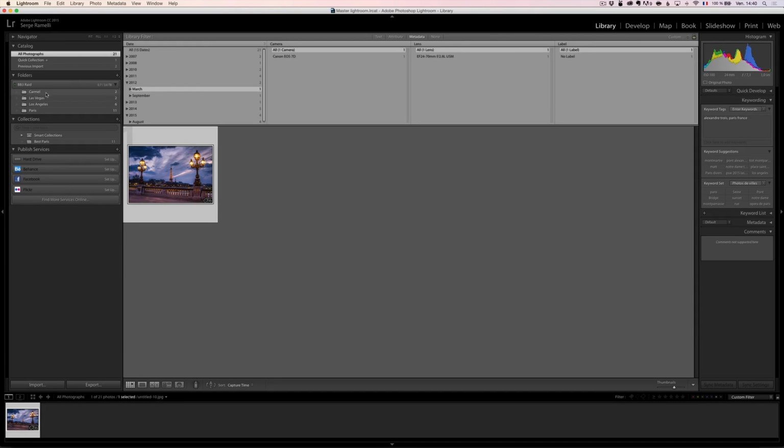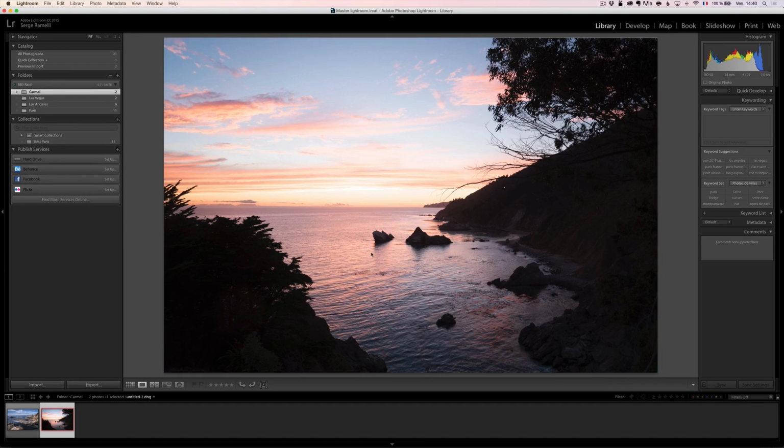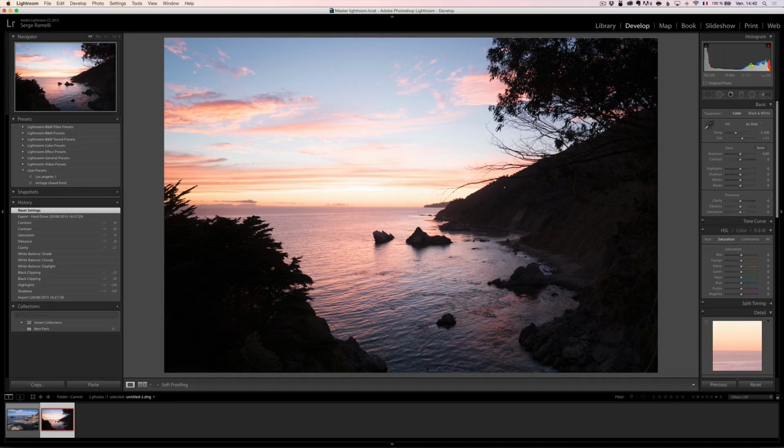Let's start by Carmel, California. Okay, and I'm first going to go with this one, which is a classic sunset photo. Now I have this way of doing sunsets where I kind of underexpose them because I'm shooting with a Sony DSLR, which is pretty powerful in terms of dynamic range, but most of the DSLRs today are pretty good with that. And so my workflow is as follows, mesdames et messieurs.